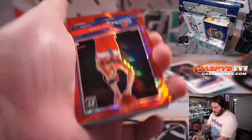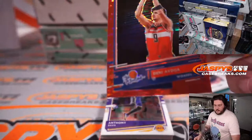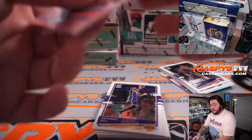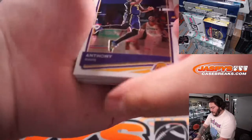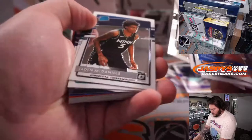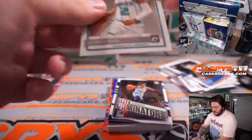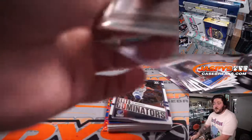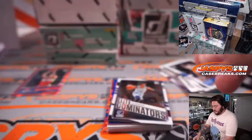Daniel House Jr. for the Rockets. And nice, the rookies, Deni Avdija. Finally getting some playing time with Rui. Jaden McDaniels, and there's our LaMelo Ball. LaMelo Ball rookie card going to the Hornets, going to Jonathan. Hopefully he's hoping it's his first of many.